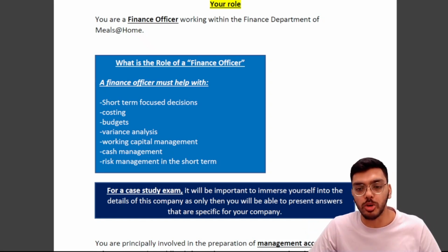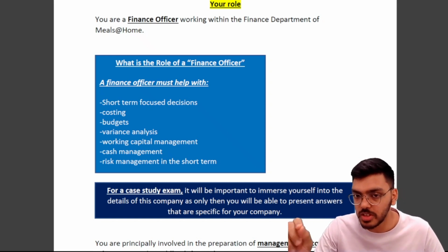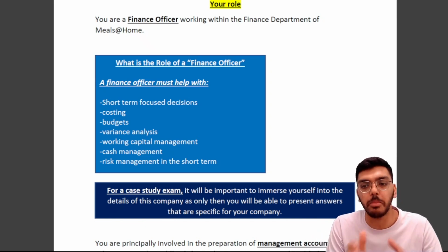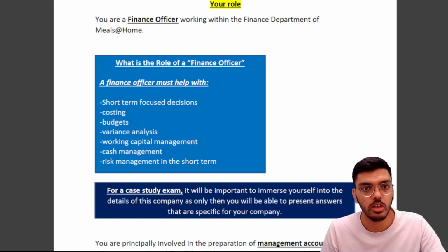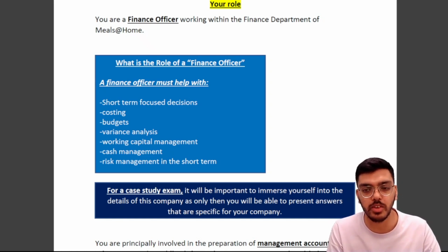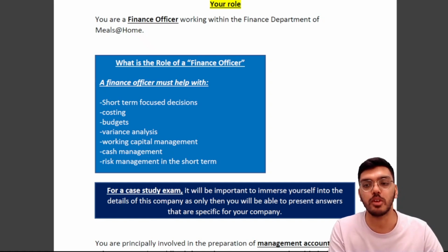So our pre-seen document has the same material that CIMA has released with a lot of annotations and connotations by us, a lot of inputs and specific descriptions by us, taking you to every part of this case study and relating it to your E1, P1 and F1 syllabus at every stage. So you are a finance officer who is working within the finance department of Meals at Home. So the company that they've given us this time around is called Meals at Home. But firstly, let's address the word finance officer over here.